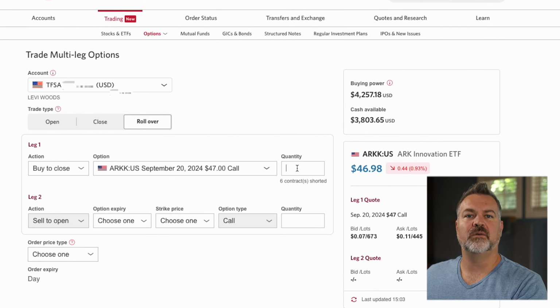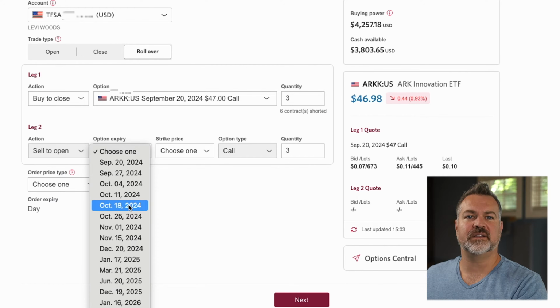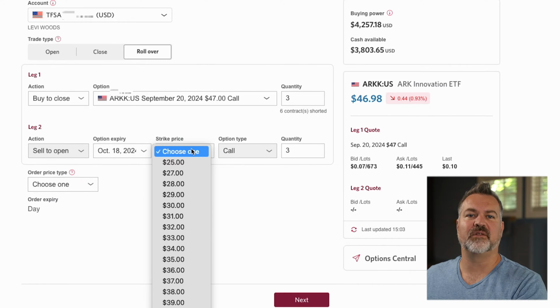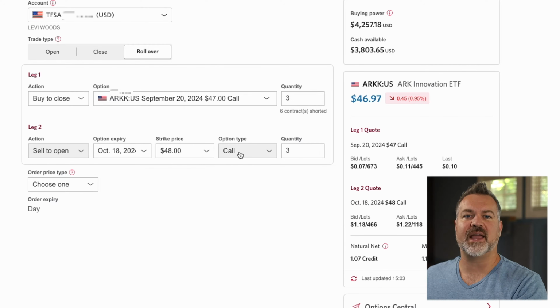Buy to close. This is the rollover tab. I'm going to say 3 because I already did 3 of those. And I'm going to sell to open. And this time I'm going to choose the exact same date, October 18th, but I'm going to give myself a little more potential of the stock running up. I'm going to sell the 48 call. And this is going to get me a little less credit.